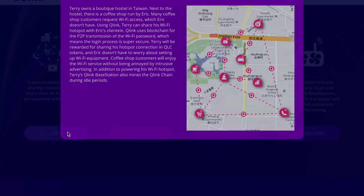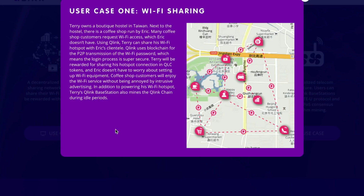This is actually the easiest way to think of QLINK. So Terry owns a boutique hostel in Taiwan. Next to the hostel, there is a coffee shop run by Eric. Many coffee shop customers request Wi-Fi, which Eric doesn't have. Using QLINK, Terry can share his Wi-Fi hotspot with Eric's clientele. QLINK uses blockchain for the peer-to-peer transmission of the Wi-Fi password, which means the login process is super secure. Terry will be rewarded for sharing his hotspot connection in QLC tokens, and Eric doesn't have to worry about setting up Wi-Fi equipment. So the coffee shop customers can enjoy Terry's Wi-Fi, and Eric will be able to pay Terry for his use of the base station.